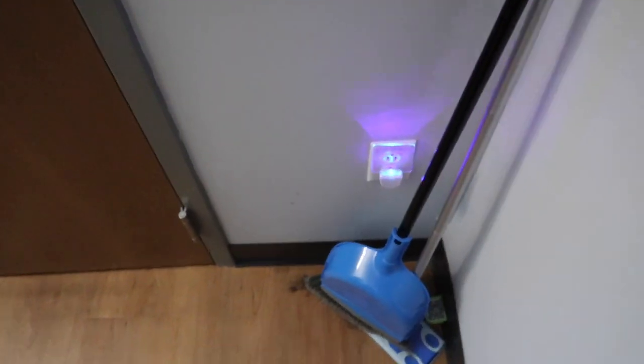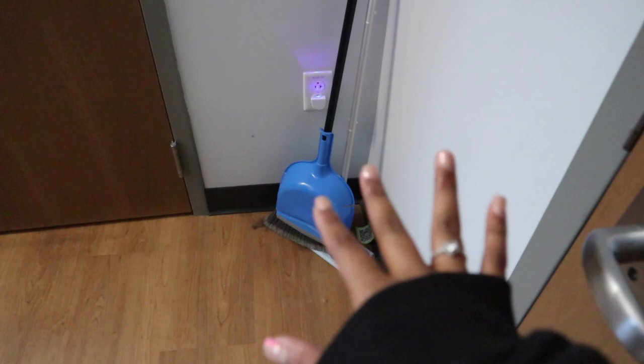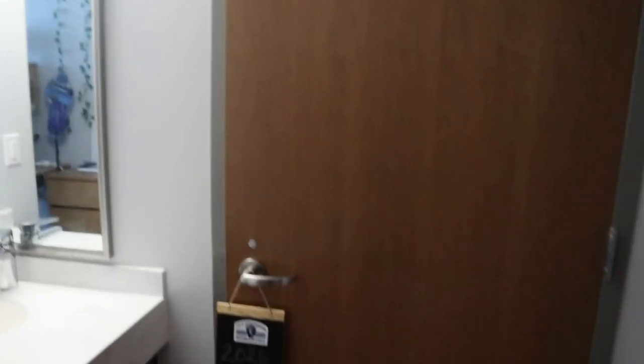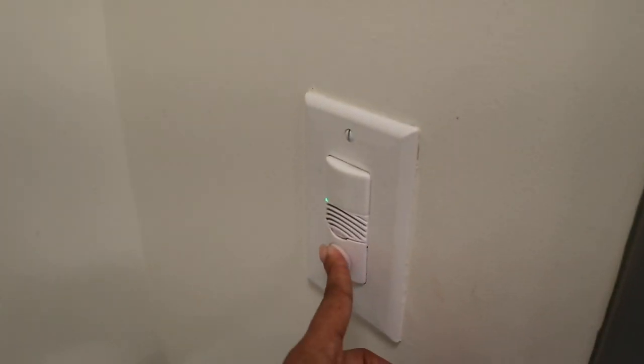Moving on from the closet, when we turn here, this is where we have a lot of our cleaning stuff. So we have our broom and our mop right there for right now. Moving on, we have this huge door here. We open it. This is our bathroom, and when you walk in, the light automatically turns on, which is so cool. You can also control the light with this button here.